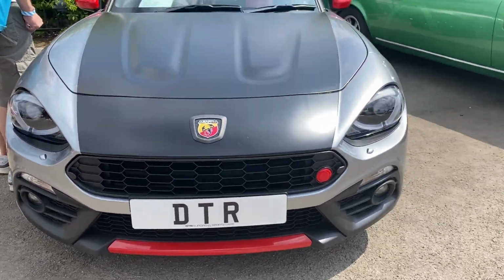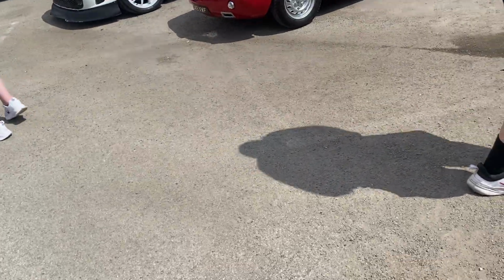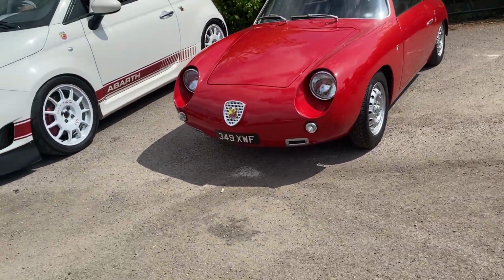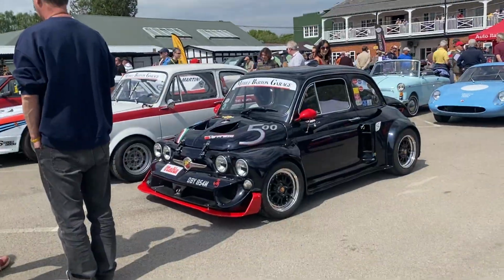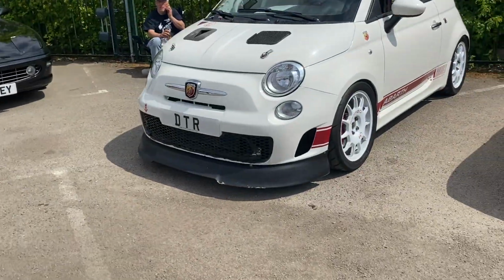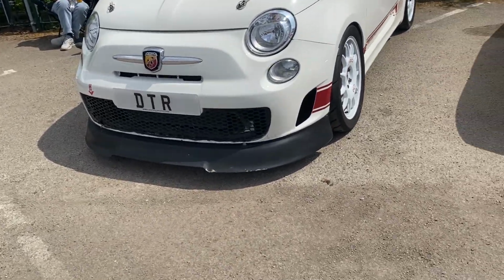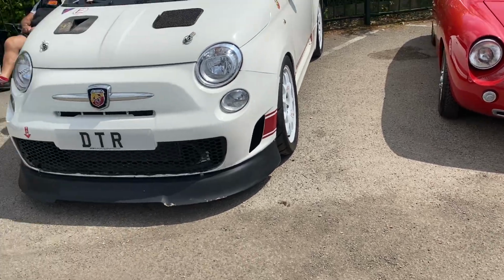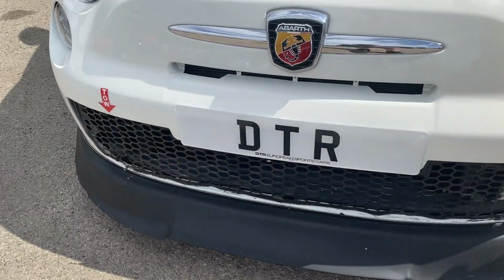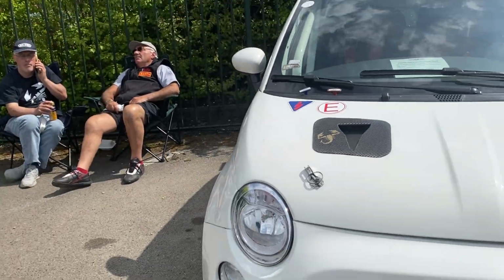Maybe. Or the company he bought the car from. Or maybe that's the insurance company. Or like the garage or something. And then another Fiat. What? Oh my days. Wow, that is well tuned. An oversized Fiat 500, again with DTR. I'm thinking that's probably like the garage it's from or something. So yeah, DTR European sports cars.